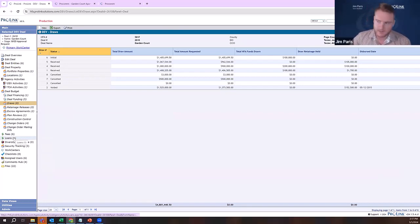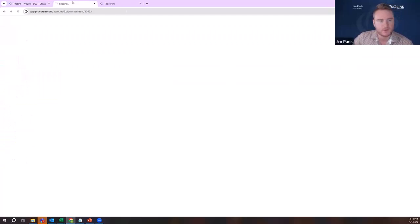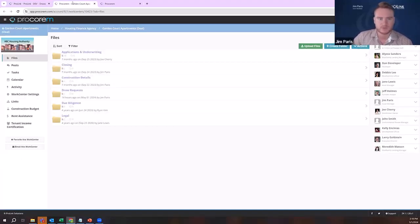As a lot of you know, the biggest way I collect information from that developer partner is through Procorem. I already have the tab open, but I can access the deal in Procorem through this link up here. As Bree mentioned before, Procorem is that external portal that lets you exchange information, communicate, and collaborate with external partners. In this use case, it's mostly going to be the developer partner.